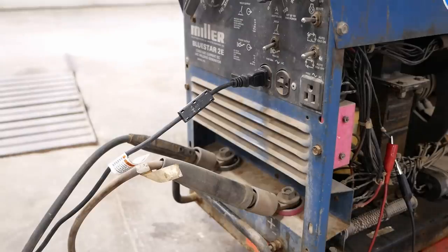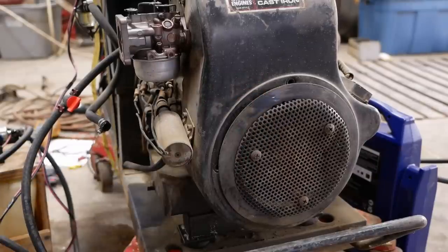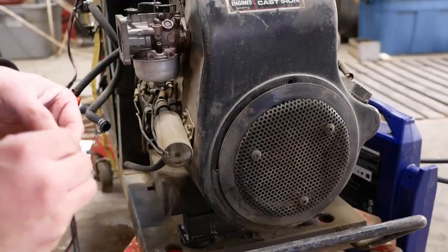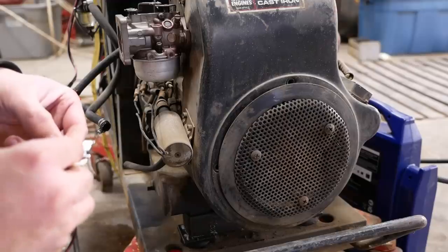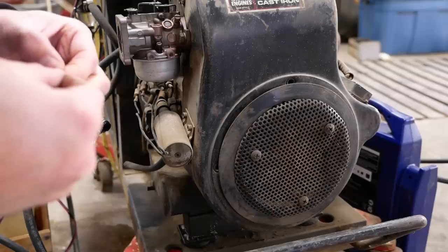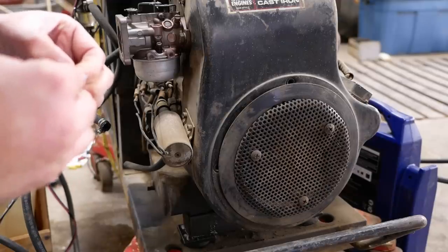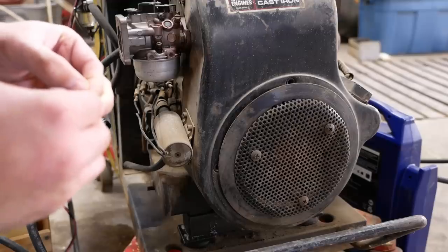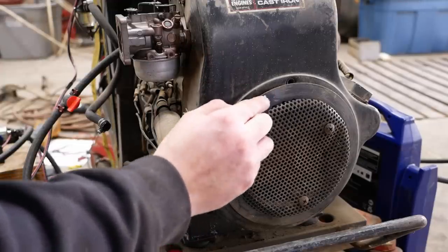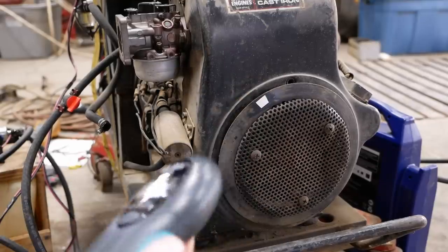I think it's because the idle's too low. All right, we're gonna set the idle. The idle, the power idle, and the weld idle, if that makes sense. I think the reason it's not giving us much weld output is that the RPMs are just way too low. At least I hope so. So we'll put a little piece of photo tape here on the guard. And I've got a photo tach.